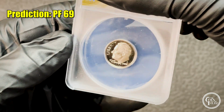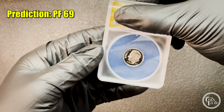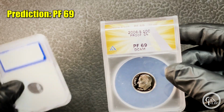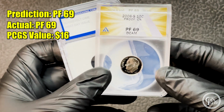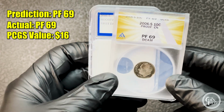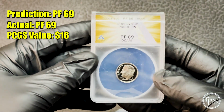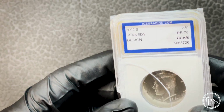But here's the coin. It is a nice coin overall. 2006. This is the clad version, not silver, but obviously did straight grade, but nice looking coin overall. Definitely has the DCAM there, but as you can see, proof 69 from Anex on that particular grade. So not too bad of a start, but perfect grade coins on modern coins are what you need for top pop, obviously, and those are going to bring the most money generally. Next coin up is a 2002 S.